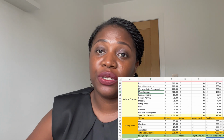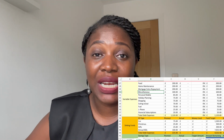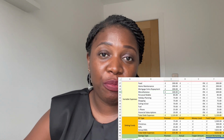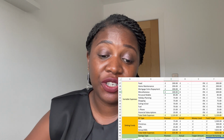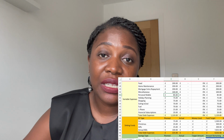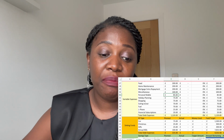Miscellaneous, always important to have miscellaneous in your budget because there's always something that comes up that does not fit into your usual categories, and it covers a wide range of things. I always put a little bit more money on that, and for the month of July I'm budgeting 100 pounds. My personal mobile, I'm budgeting 85 pounds purely because I've added international phone calls back to my mobile plan, so I know this is going to go up.